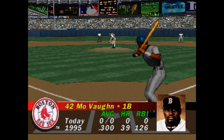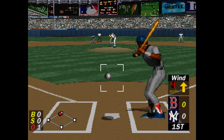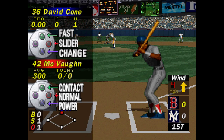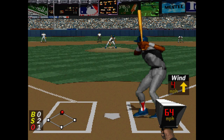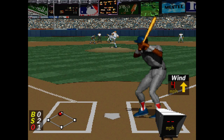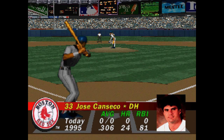Now batting, Mo Vaughn. Strike. It's a changeup, 0-1. Here it comes. Strike. He threw a slider. The 0-2 count. Here it comes. Strike. Called strike. He's out of there. Now batting, Jose Canseco.